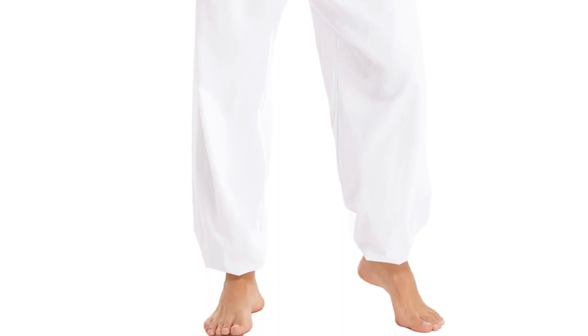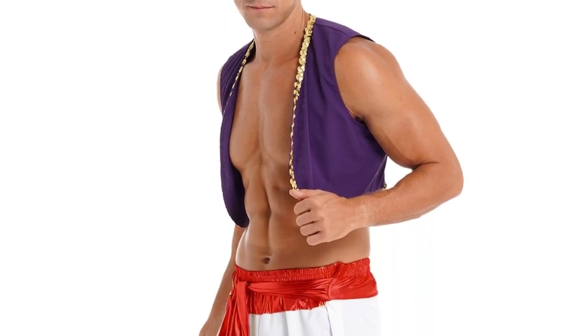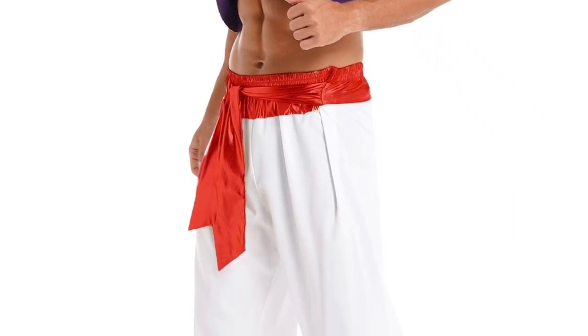The men's Aladdin costume is your ticket to an enchanting adventure. It captures Aladdin's allure, though it may require a touch of personalization to make it truly your own. Remember, the real magic of costumes lies in the journey you take with them. So embrace your inner Aladdin, explore the world of Arabian Nights, and make this costume a canvas for your creativity.